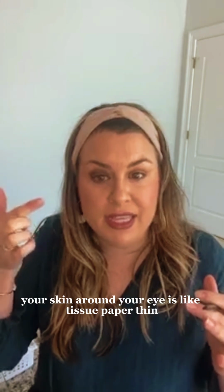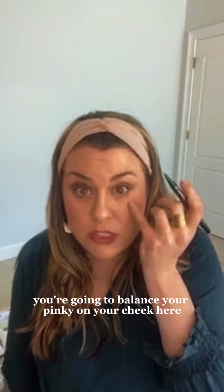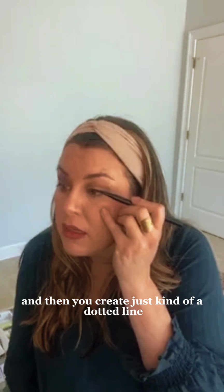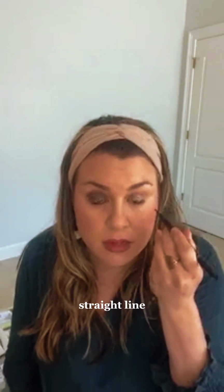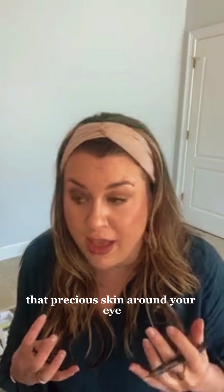Your skin around your eye is like tissue paper thin, okay? So when you're pulling and tugging on your eye, this is a fast, surefire way to create unwanted lines and wrinkles. Instead of pulling and tugging on this eye area, you're gonna balance your pinky on your cheek here. Again, I'm gonna look at my mirror over here. And then you create just kind of a dotted line along the lash line, okay? I don't know anybody that can make a perfectly straight line from corner to corner. So to create these dashes and then fill them in, it's gonna spare that precious skin around your eye.